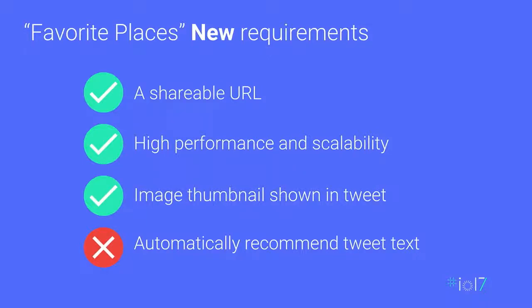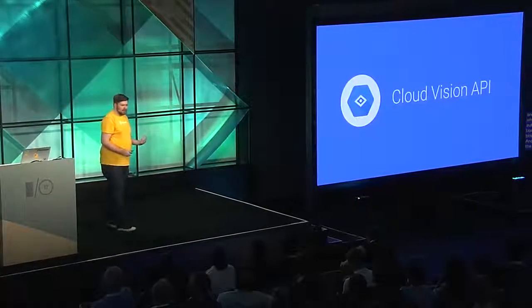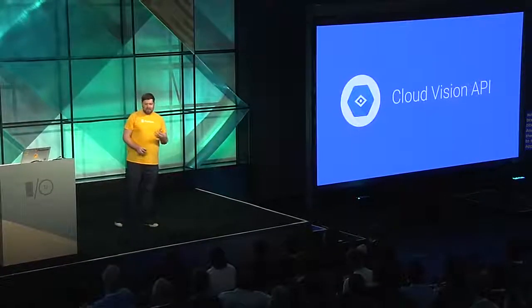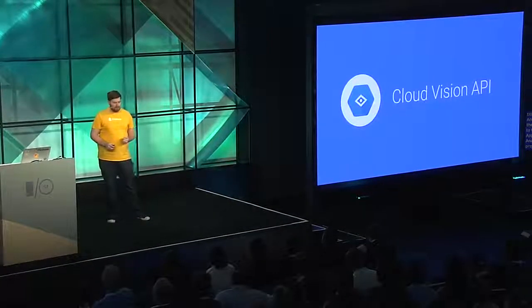But what I don't have is a way to automatically recommend tweet text. You'll notice that there was no title added to the photo when Andrew uploaded it. He just sent the image. So how are we going to tackle this last requirement? Well, luckily, as Andrew told you, a Firebase project is a Google Cloud project. And one of the Google Cloud Platform's strongest characteristics are its machine learning APIs. One of those is the Cloud Vision API that can analyze images and actually tell you about the content. One of the features of the Cloud Vision API is landmark detection. And when we're uploading our favorite places, that's a natural fit for this feature. So we're going to use that to help us out and build this feature. So let's jump over to the code and get started.